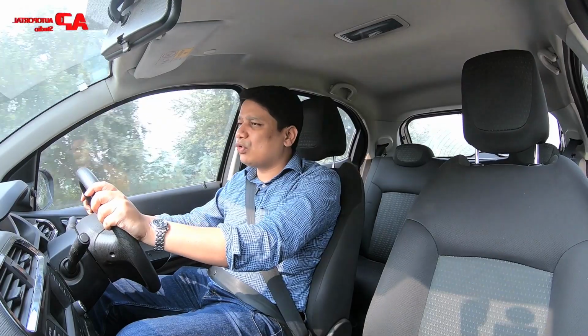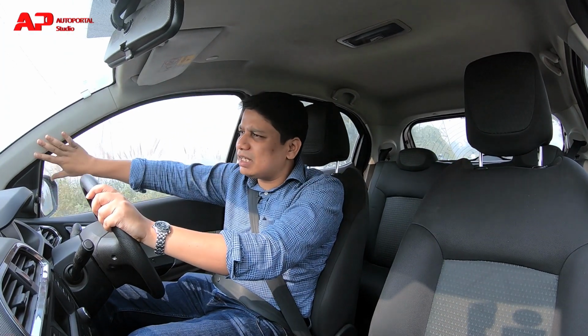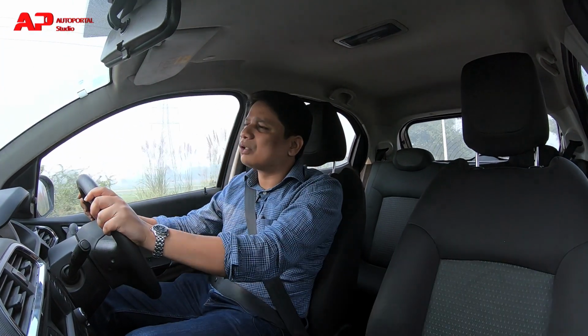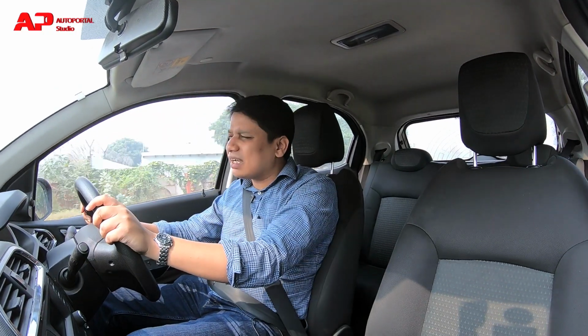In terms of overall visibility, the Tiago is slightly behind the Santro, though. This chunky A-pillar means that you have to look around across it, and the rear view mirrors, even though they are large, aren't as good as the Santro's, and the view from this mirror over here for the back isn't the best. It's at a bit of an angle which isn't the best, so it doesn't make life easy.